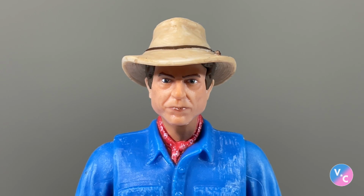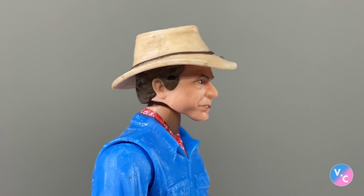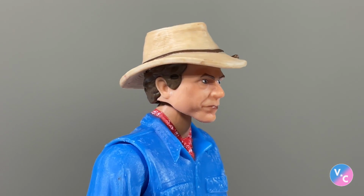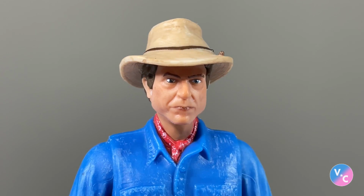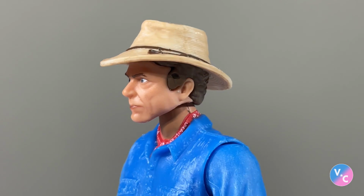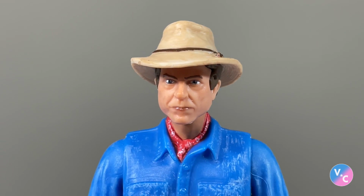So like I said, the essence of Dr. Alan Grant is there, but it's not a dead ringer for Sam Neill as Alan Grant. It's not terrible. I feel like the sculpt is more or less what it needs to be, but it kind of falls apart a little bit with the paint operations on the figure. It's not awful. I just feel like the paint could be enhanced just a little bit.